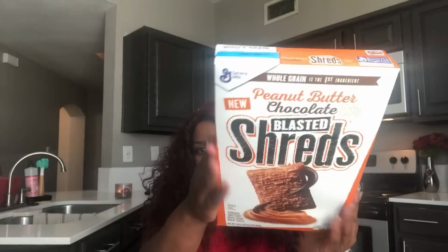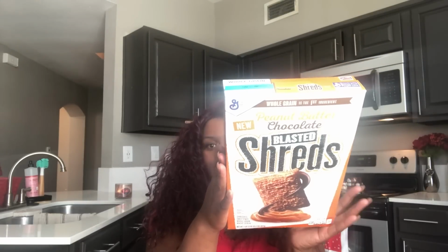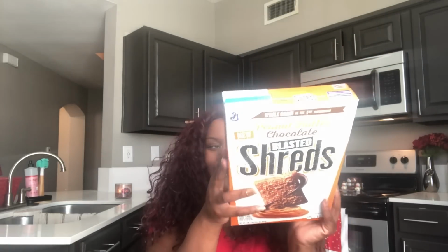But wait, there's one more. I found a peanut butter chocolate Blasted Shreds from General Mills. Expiration is not until March 5th, 2019. And again, it has the box tops for education. They look just like this. That way he has all kinds of choices. But man, I thought these were a great deal.